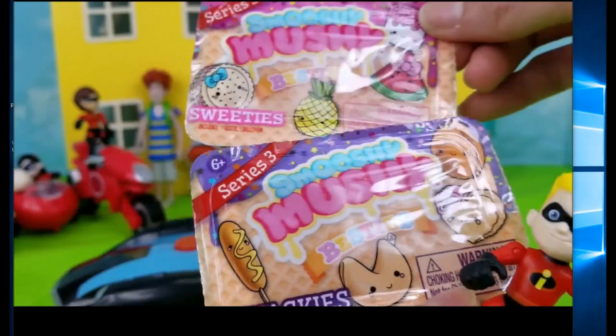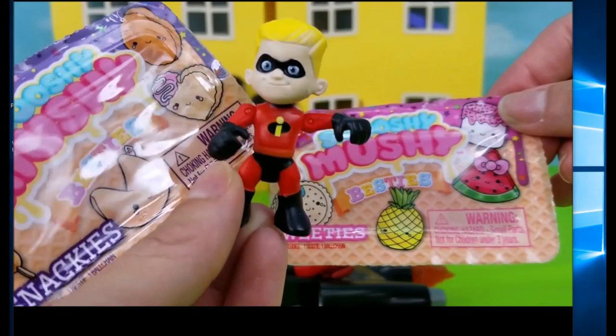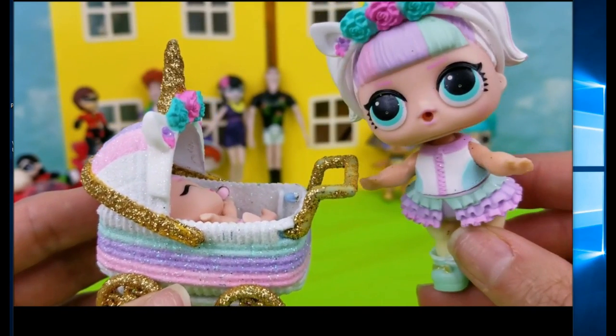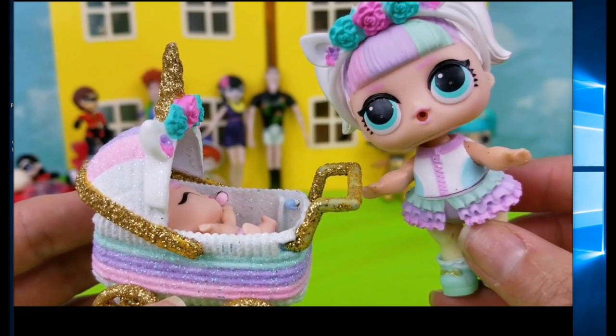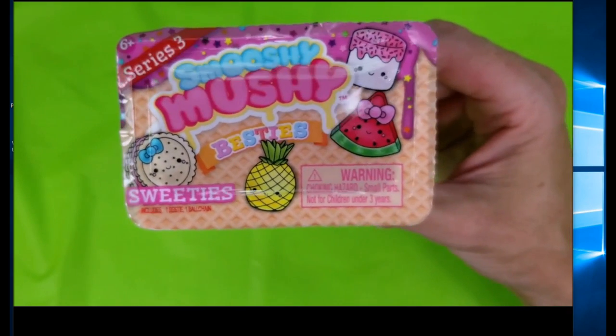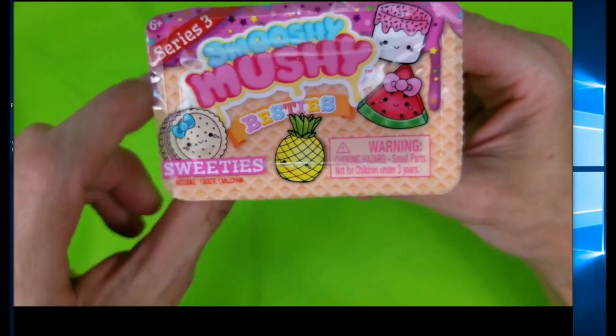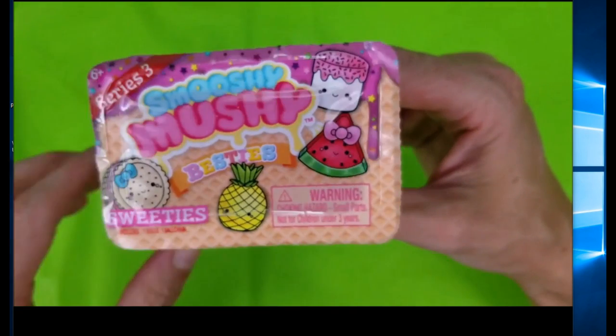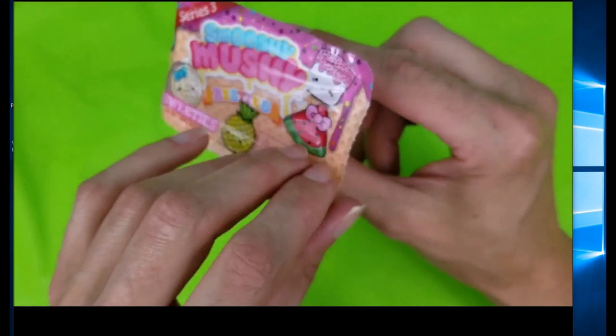Now it's time to open these up and see what surprise we got inside. Oh, I sure hope little Unicorn stays asleep. I really want to see this surprise. The first Series 3 Smooshy Mooshy that we have up is Sweeties. There's a cookie, a pineapple, and a watermelon, and it looks like a marshmallow with frosting and sprinkles.